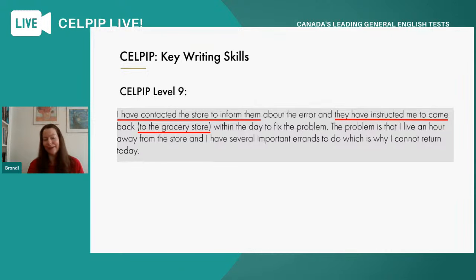All a parenthetical reference is doing is giving you a little bit more information about the idea that comes before. So when this person wrote that the store manager instructed him to come back, he put in brackets to the grocery store. So he's just explaining to the reader that that's what was meant when the manager gave those instructions. So again, as you can imagine, this is showing a slightly higher level way to approach your ideas, giving more variety as well and doing it correctly.